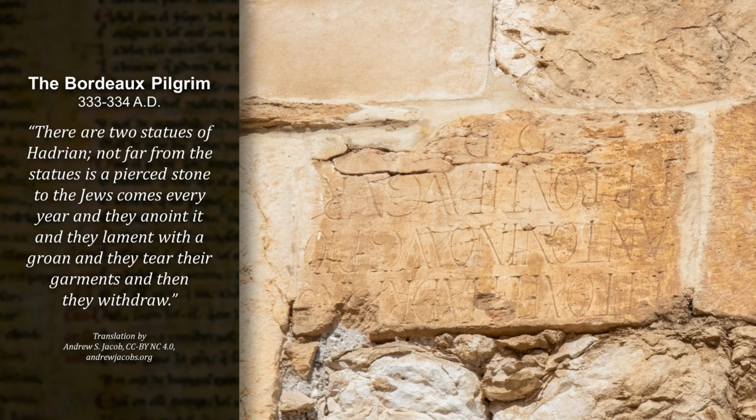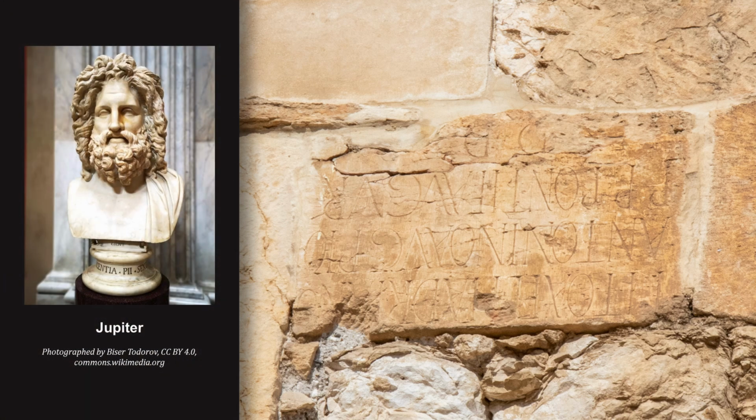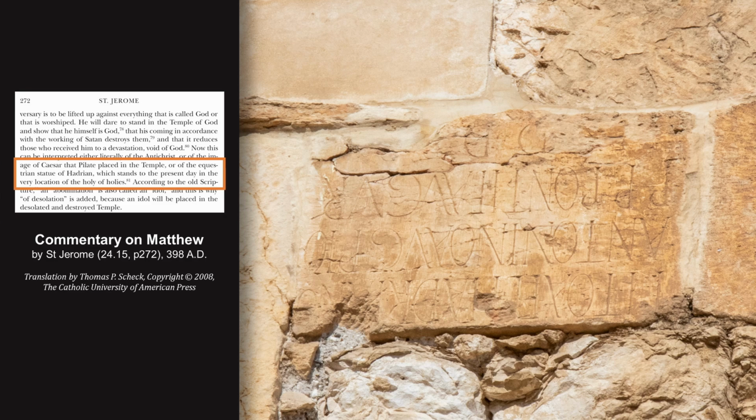Now, in this account, he writes that the temple to Jupiter stood over the place of the Jewish temple. He wrote that two statues of Hadrian sat there near the place where the Jews were still continuing to come to anoint and tear their clothes in anguish over the destruction of their temple. Today, the only remains of the temple to Jupiter is one of the stones from one of those statues the Bordeaux Pilgrim mentioned. From other historians, we know that the statues were dedicated to Hadrian, by Hadrian, to his adopted son, Antoninus Pius, who would later succeed him as emperor. Later, even, we can read that St. Jerome wrote, around 398 AD, in his commentary on Matthew, that a statue of Hadrian mounted on a horse was still standing in his time on the Temple Mount.